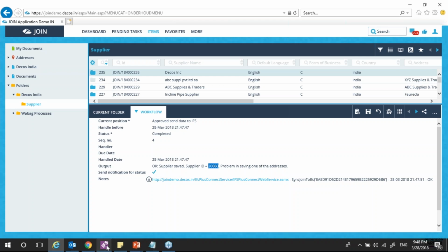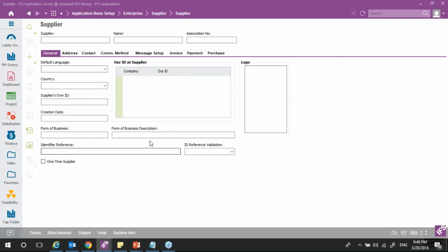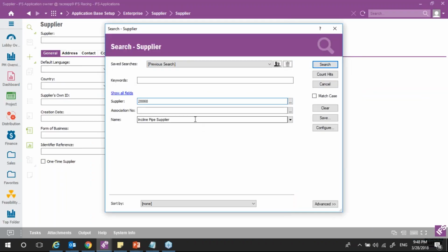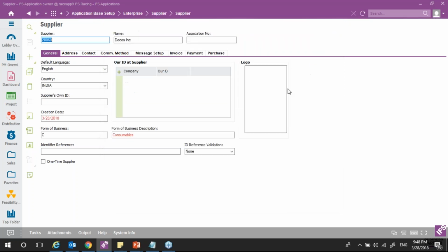We can just quickly copy this ID and move to IFS and quickly see if we can find the supplier which we created, or which has been passed through the approval process in Join. So you can see the supplier has been automatically created in IFS. So this way you can configure your own process, own approval mechanism for a supplier and can be seamlessly integrated with IFS.